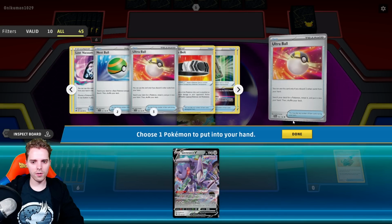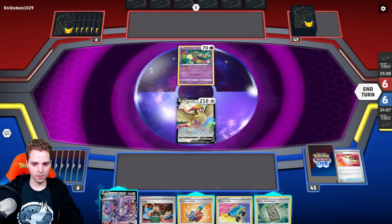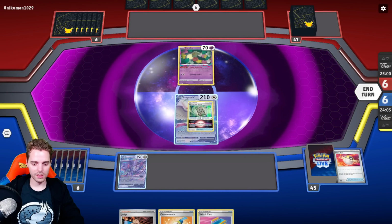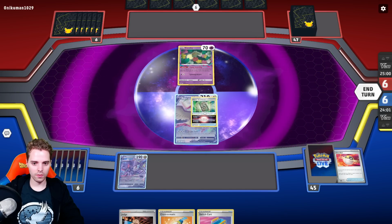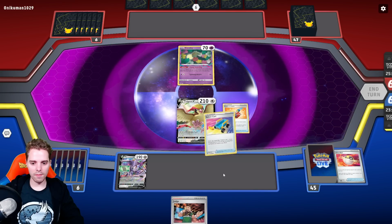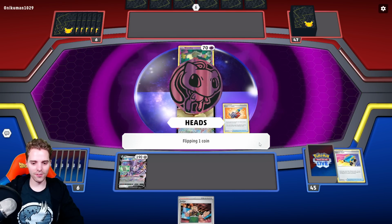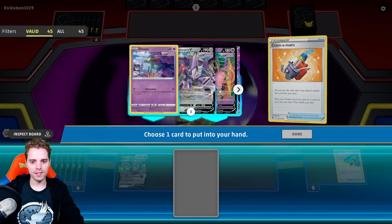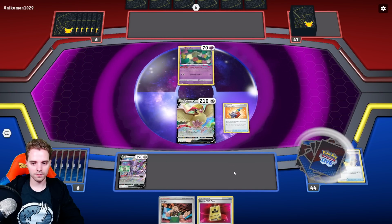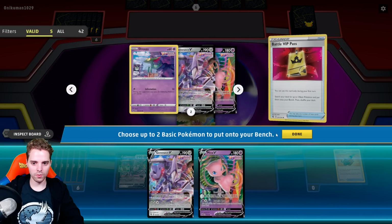Okay, 4 Power Tablets is actually a nice feeling. This one. 4 Seal Stone. I think on this one, I don't think they're gonna be able to KO us. Cram-o-matic, let's go. It is heads, of course it is heads. Always scary to see. Here comes the Battle VIP Pass. Battle VIP Pass, Genesect Mew active.